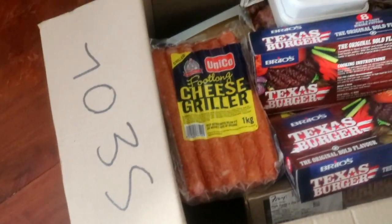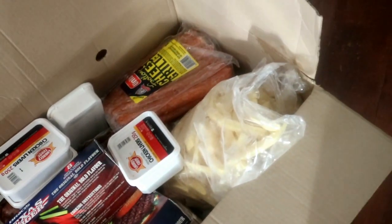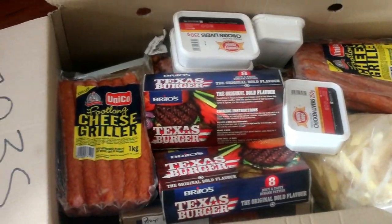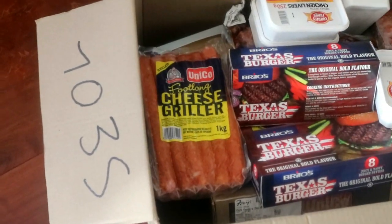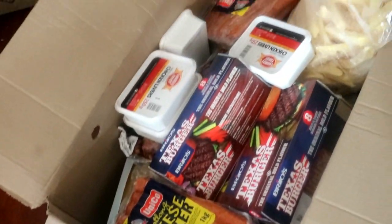Okay, this is what it comes in. It comes in the box. The girlie calls you first to confirm, Bana, is this all you ordered? And then it has your order number on the side, your little invoice situation. You get your little invoice.